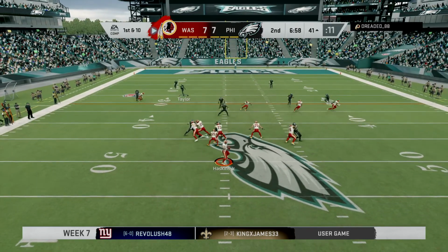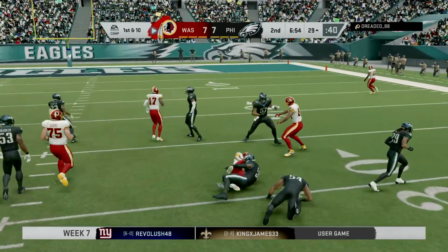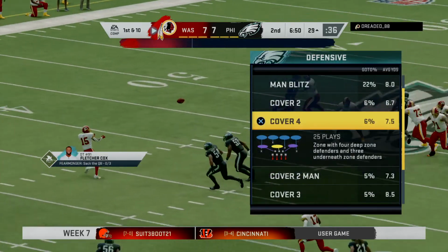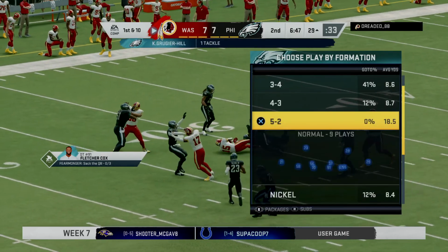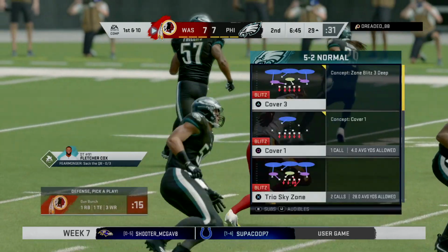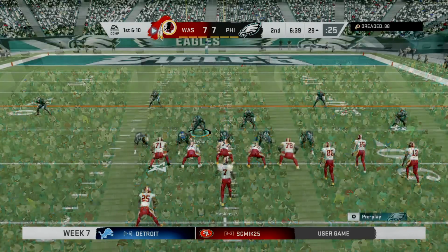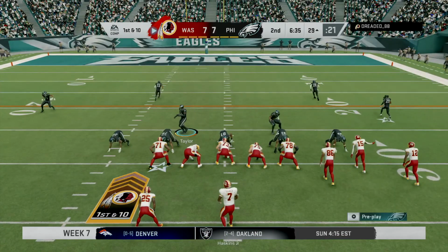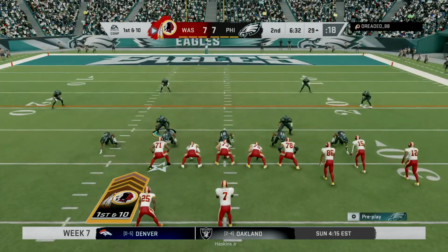On 1st and 10, it's Haskins. Open man here, Sims, complete. And he's taken down inside the 30. It's a first down for the Redskins on a pickup of 11. Seems as if the passing attack's starting to heat up a little bit here in the second quarter. You can sense and you can see the momentum because now they're reading their patterns downfield, they're understanding the coverages, and they're finding the open holes in the defense.